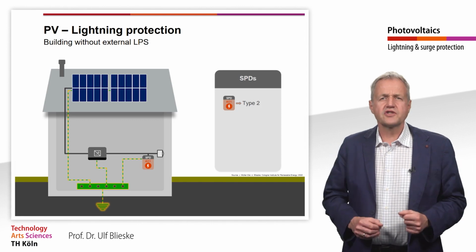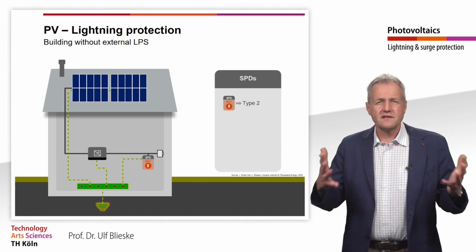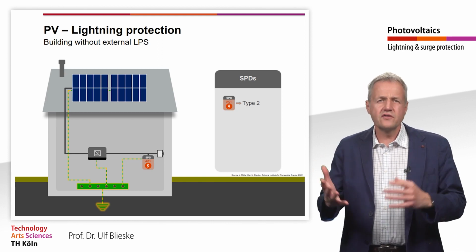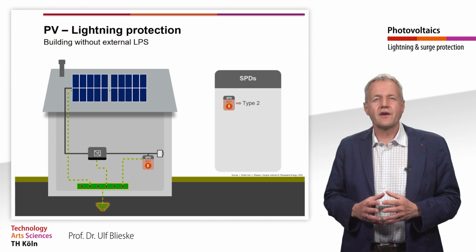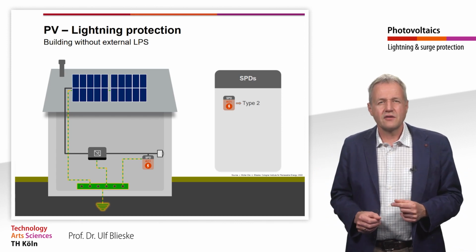But which surge protection device do we need in our PV system? Just as with external lightning protection, the rules and regulations for the use of surge protection devices vary greatly from country to country. In Germany, this issue is regulated in various standards. A total of 3 cases can be distinguished.